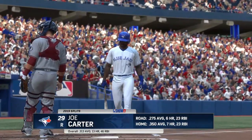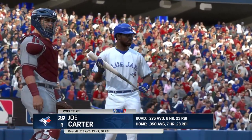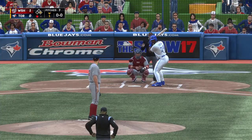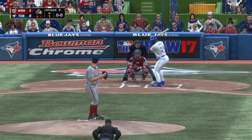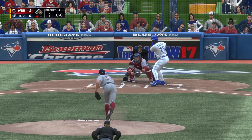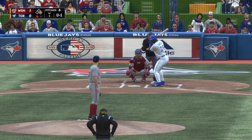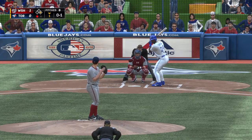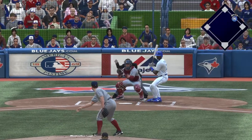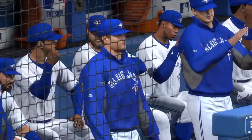Into the box now, Joe Carter, and he really thrives in the batter's box here at home. Something to keep an eye on in this one. From the stretch, here's the pitch. Takes a look at one catching the outside corner. He's running towards second. Pitches a cold strike. The throw. And it's far too late as he steals second with ease.